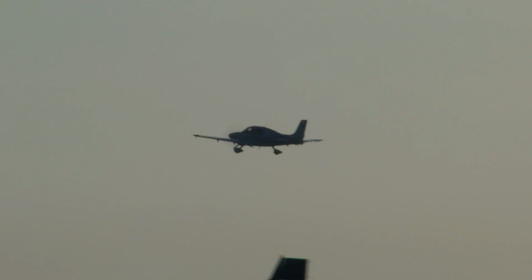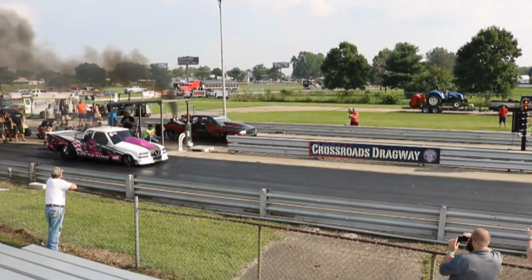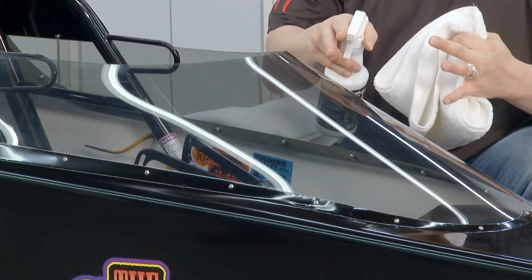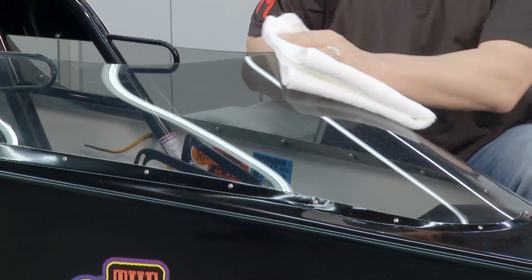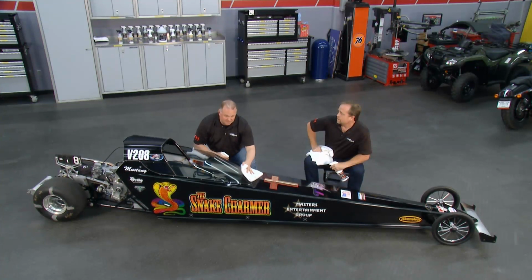Like with aircraft, you have a problem with the acrylic windshield. So when the sun hits it, you see all the spider webs light up and it blinds you, you can't see. The same issue happens with race cars. Yeah, on the track. So with F11, you can use it on aircraft windshields and also race cars. You can just simply spray it on and wipe it, and it'll fill in a lot of that and make the clarity a lot better, a lot clearer.